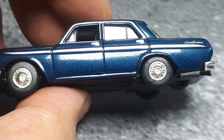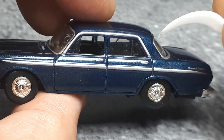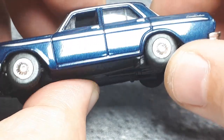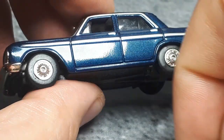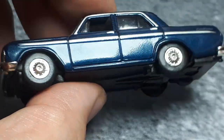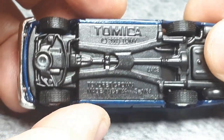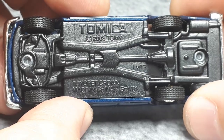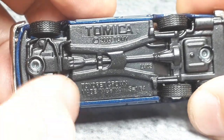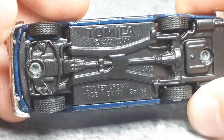No. So far so good. We got some silver paint around the window trimming. The tires are kind of slab-sided. There's no curvature to them. But the treads are actually very reminiscent of Greenlight. Am I correct? Greenlight has treads like this, or Konami's would also have treads like this.